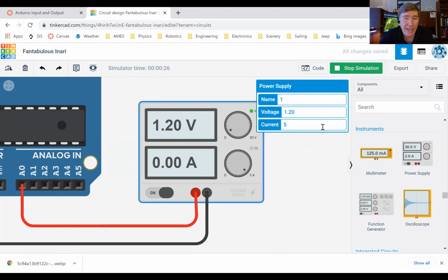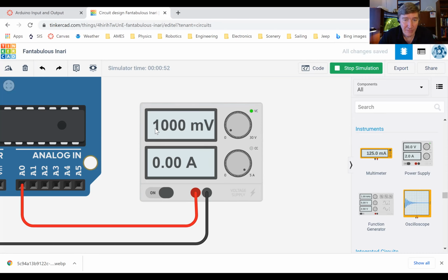Now there is a little bit of a catch here. If I wanted 1.3 volts, you'll see I don't get 1.3 volts. The software here is limited. It can only go in steps of 0.2. So if I want 1.6, great. If I want 1.7, not so great. It gives me 1.8, but that's okay. I can handle that. So I'm going to set it for 1 volt. And you can see that on the power supply, it reads it as 1,000 millivolts, but that's the same thing. 1,000 millivolts is 1 volt.